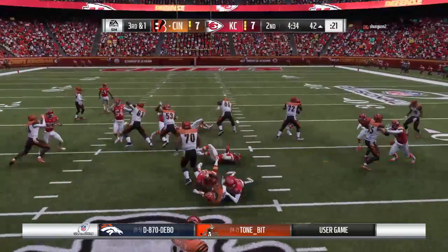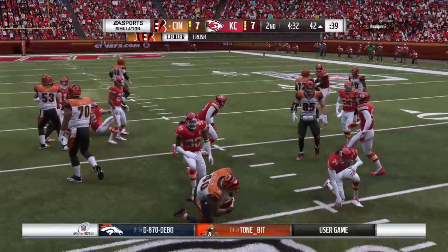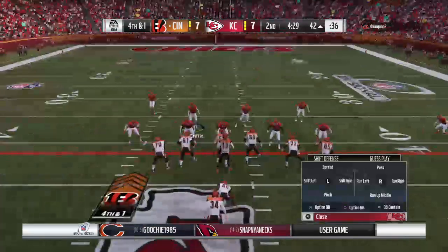And they'll let their fullback try and push the pile. Call it no gain that time, and they're going to be left looking up at a 4th and 1.